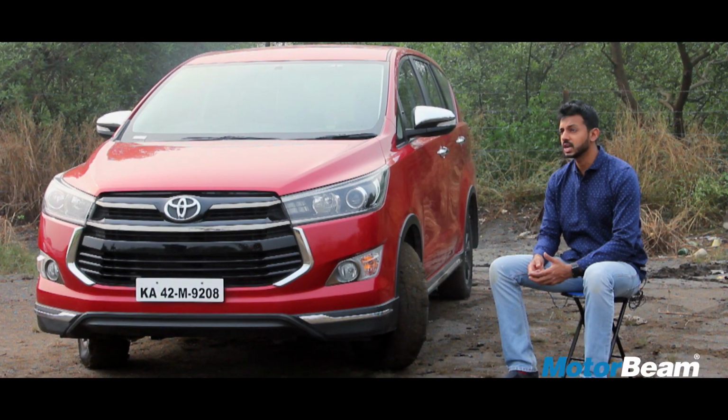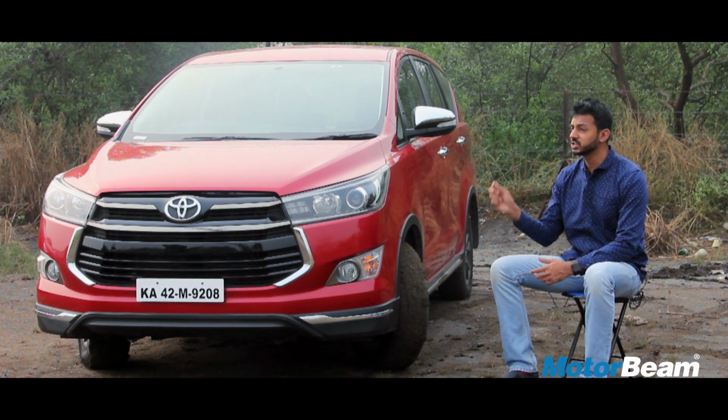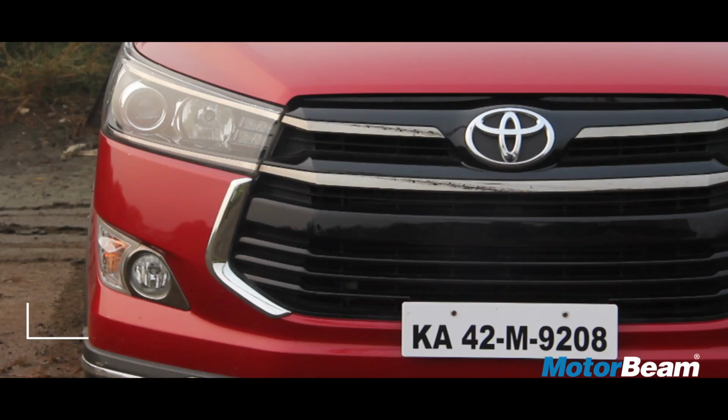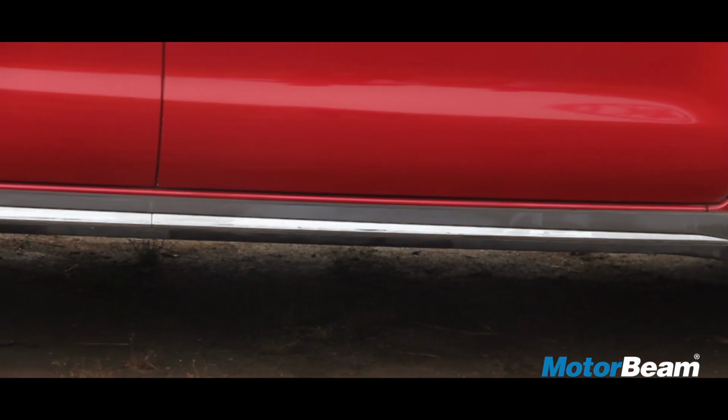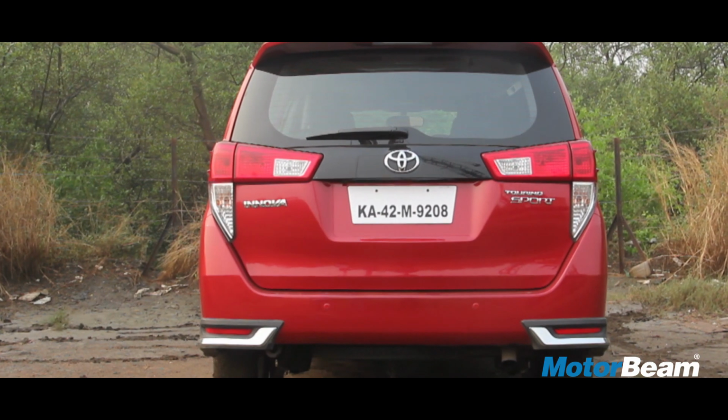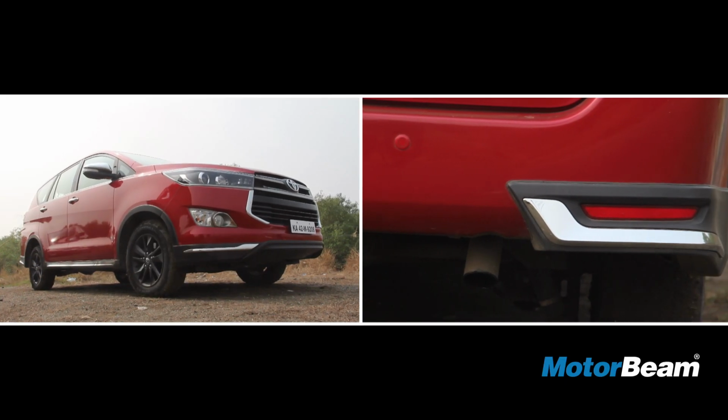The Innova Touring Sport is available in two colors, white and a red, which is exclusive to this model. Up front, it gets a piano black grille with chrome strips on either side. Meanwhile, it gets a body kit where chrome has been used in abundance. That is, on all corners of both the front and rear bumper, there is a chrome strip.